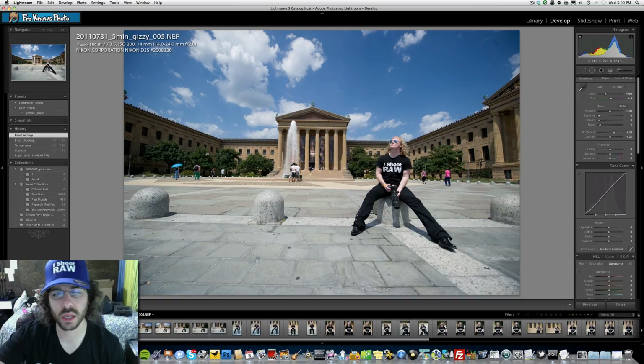So here we've got Gizzy. This is the photo of the week. There's other ones that I would love to choose, but they're less in context, and I wanted to show this. So here's Mr. Gizzy O'Toole sitting on a stoop at the Art Museum, putting on his great rock star pose.